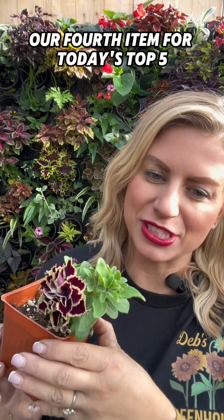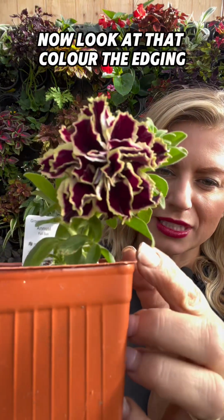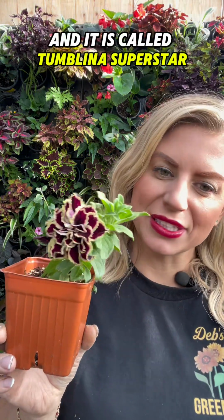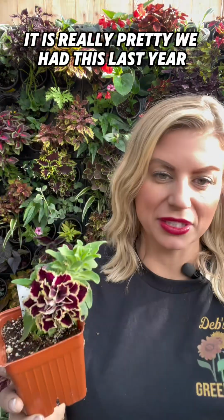Our fourth item for today's top 5 is this beautiful double petunia. Now look at that color. The edging, it is almost like a deep magenta purple with a cream edge, and it is called Tumbelina Superstar. It is really pretty. We had this last year.